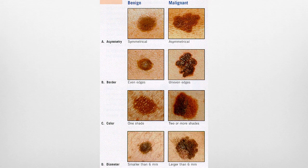And here we have some examples of the benign type and the malignant type. For a lot of them, the average person is not going to see a whole lot of difference between them. They're just going to look like a mole. And so prevention is the key. Prevent it in the first place from overexposure to the sun and getting sunburns, things like that. And then prevention as far as keeping an eye on all moles that may be found on the skin.